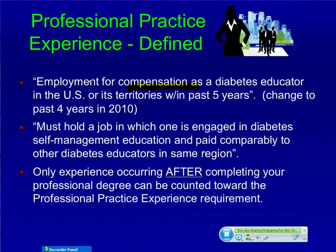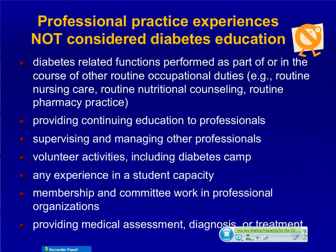The other thing is, I think I mentioned this already, only experience occurring after completing your professional degree counts. So it can't be while you're a student getting your degree. This is an important slide, these next two.